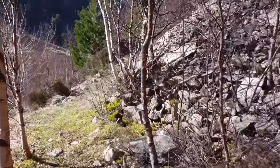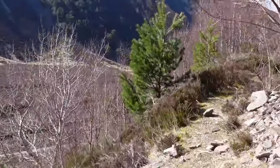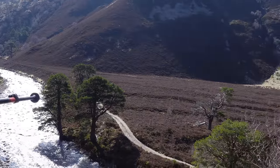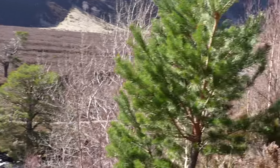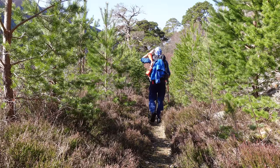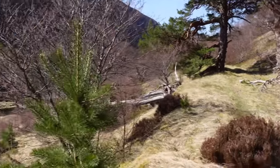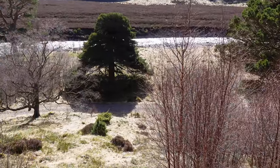Right, so that's the first obstacle out of the way. I must admit, wee alarm bells are ringing here. I just hope this path isn't a dead end. But there's the track there with the crosses. Bizarre. But anyway, let's go. Well, the little path continues on, but I'm just going to pick up the track again here.